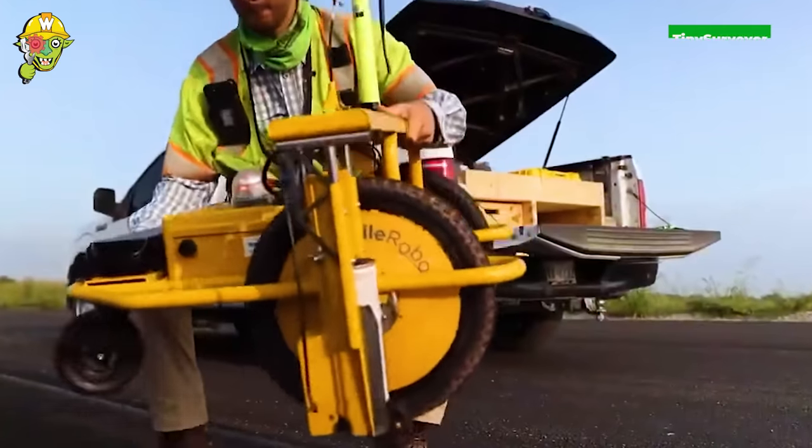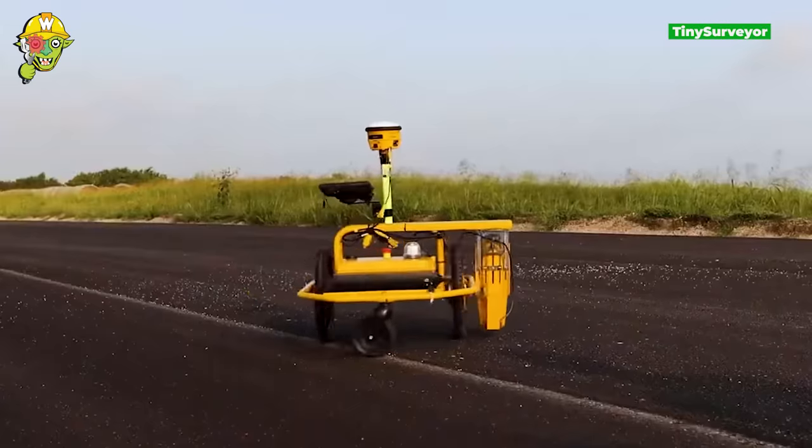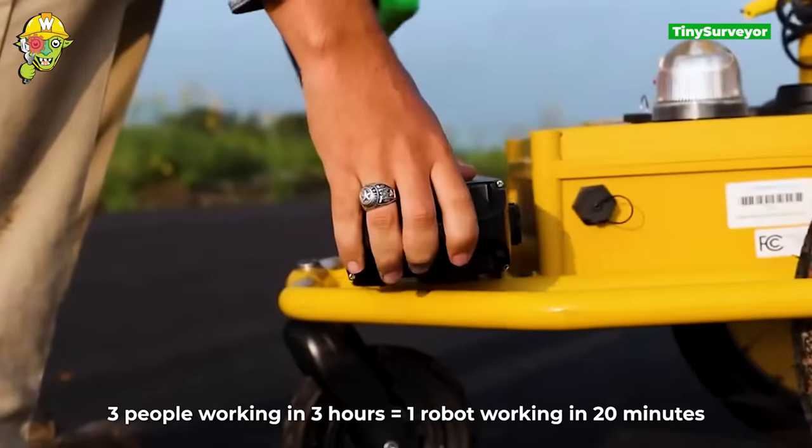Do you agree that machines really help humans shorten working time? This robot will demonstrate its superior talents compared to traditional methods.